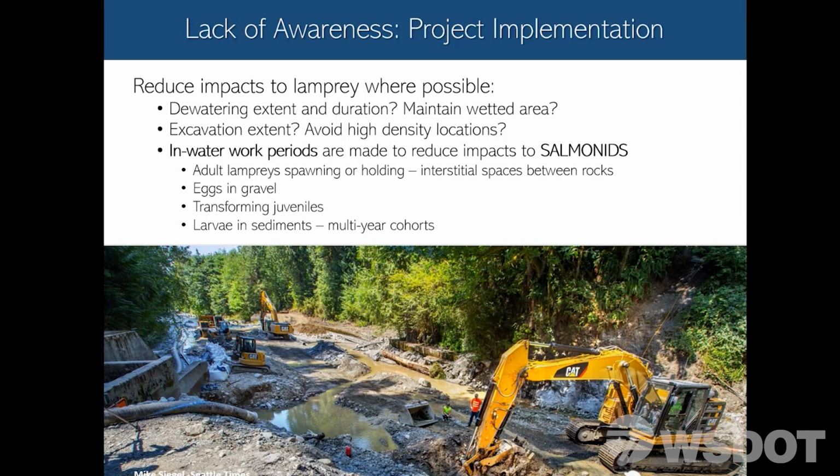And then no matter when you work in water, you're going to have tons of larval lamprey, multiple age cohorts. So even though we are trying to avoid impacts to salmonids, we're not avoiding those impacts when it comes to lamprey. And so thinking about that, depending on your project, is there a way to avoid excavation or dewatering of particularly high density areas?